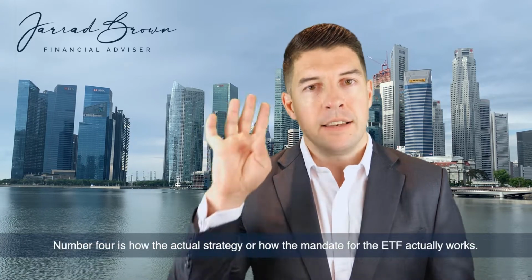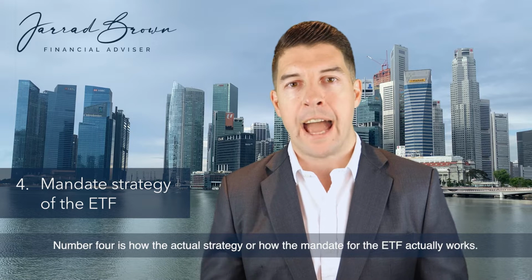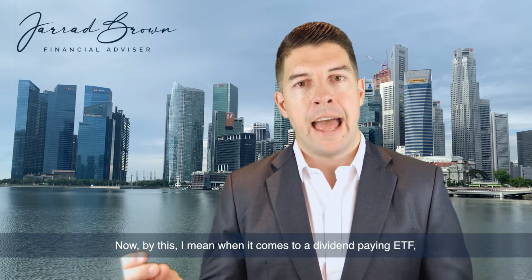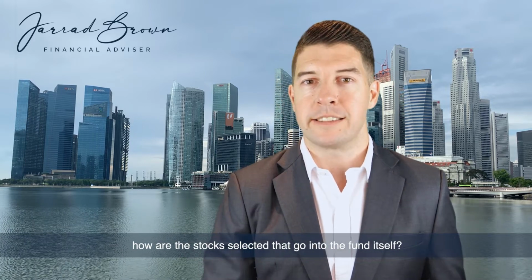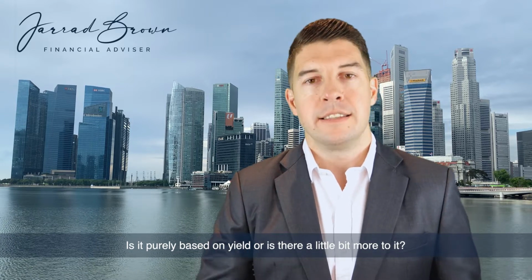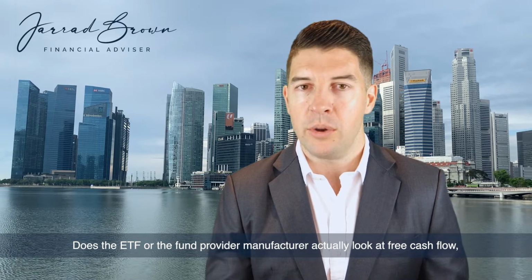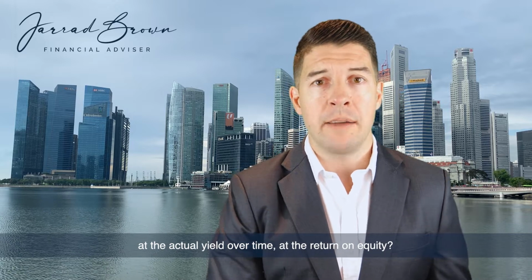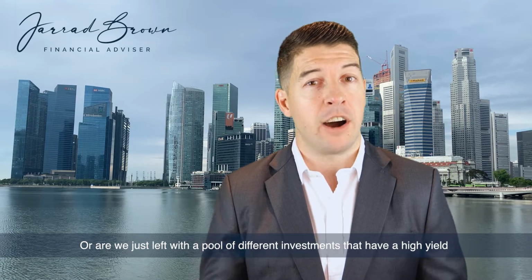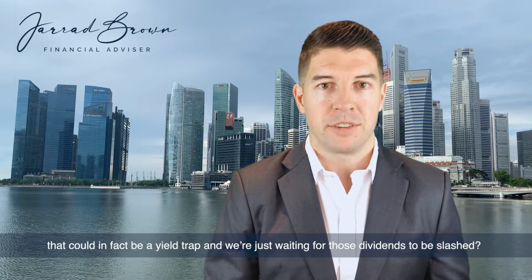Number four is how the actual strategy or how the mandate for the ETF actually works. Now, by this I mean when it comes to a dividend-paying ETF, how are the stocks selected that go into the fund itself? Is it purely based on yield, or is there a little bit more to it? Does the ETF or the fund provider, manufacturer, actually look at free cash flow, at the actual yield over time, at the return on equity, or are we just left with a pool of different investments that have a high yield that could in fact be a yield trap, and we're just waiting for those dividends to be slashed?